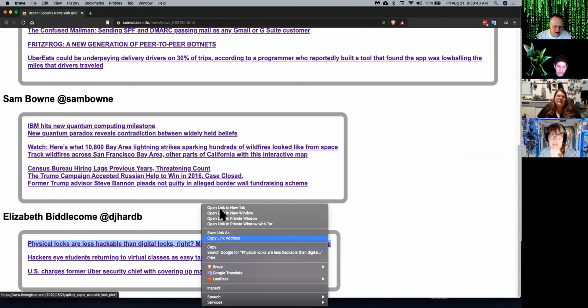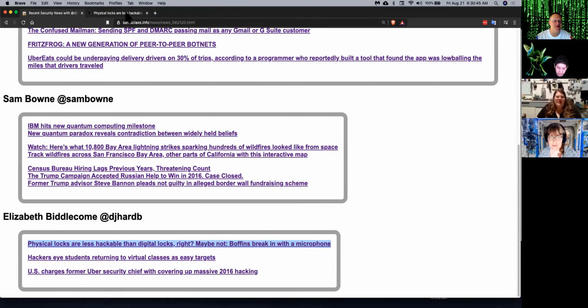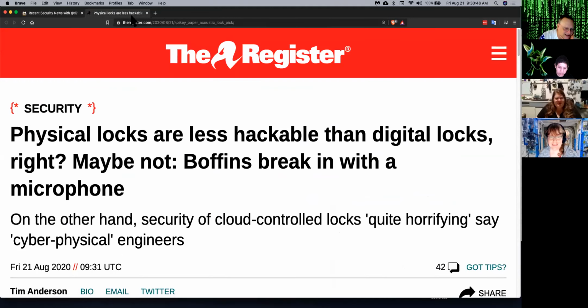However, this one's great. Making locks from the sound. I thought this was awesome. Making keys from the sound. Yeah, it is great. It's a really cool area of research, though.